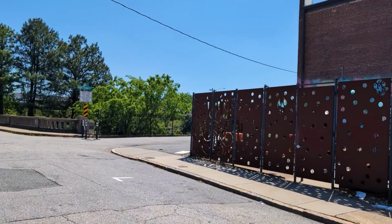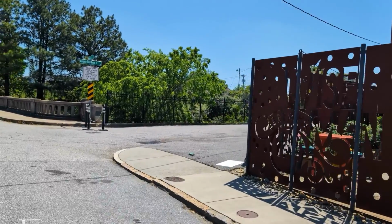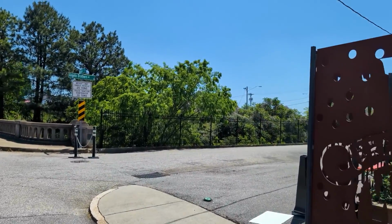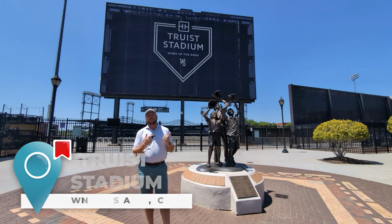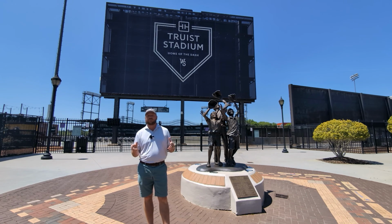And our last stop of the day today, that we're going to head to in just a moment, is going to be to show you the Winston-Salem Dash baseball stadium. All right, and this is going to be our last stop for the day. It's going to be Truist Stadium here for the Winston-Salem Dash. It's our local minor league baseball team. This is a fantastic place to take in a game, bring the whole family.